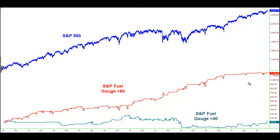This would have captured 1,160 points over this 5.5, 6 year period. This goes back to July of 2012. If you had only owned the market when the gauge was less than 40, you would have made 16 points. Now I'm not picking this time frame selectively. The performance is actually much better the further back you go, but this gives you an idea of how it's done in the last 6 years.